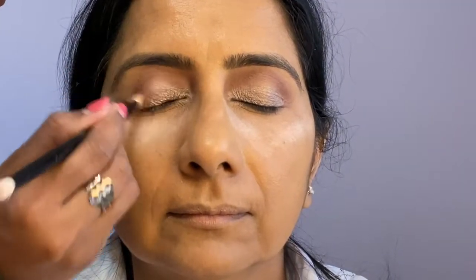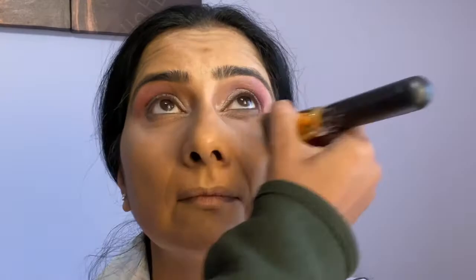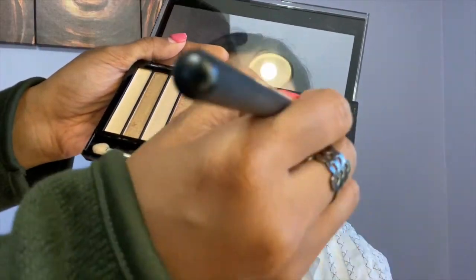Next I'm going to take this vibrant pink eyeshadow and apply it onto the outer V area of the lids. Remove the powder and then I'm going to take this black matte eyeshadow and just define the outer corner of the lower lash line. It creates a very diffuse look.